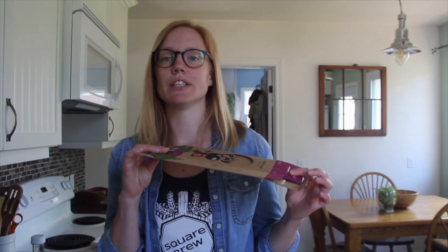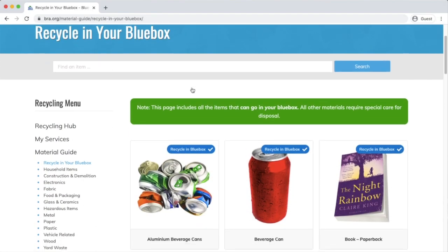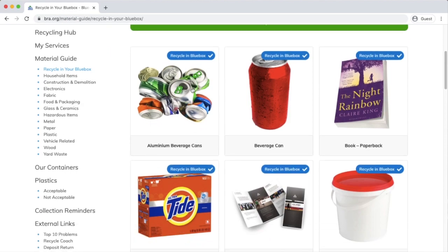Things that are recyclable are paper, cardboard, so things like boxes or toilet paper rolls, metal such as cans, plastic such as bottles, containers, and glass such as bottles and jars. If you're ever unsure, go look the item up on your local recycling association's website and see if and how it is recyclable. I'll walk us through the basic rules of each category.